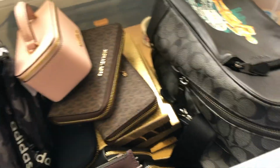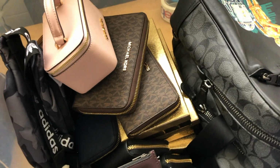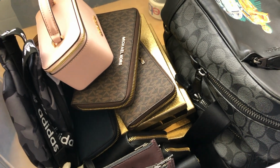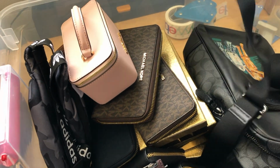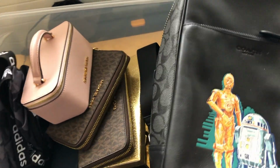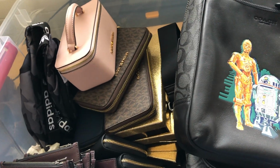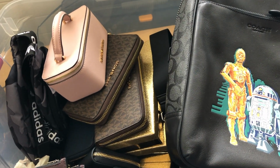So I wanted to go over this particular tote that I have right here because this is probably my most expensive tote that I've done for retail arbitrage. I went to Black Friday sales at outlets by my house. Well, not really by my house, but about an hour or something away, and they had tons of sales, obviously, because it's Black Friday last year in 2019.